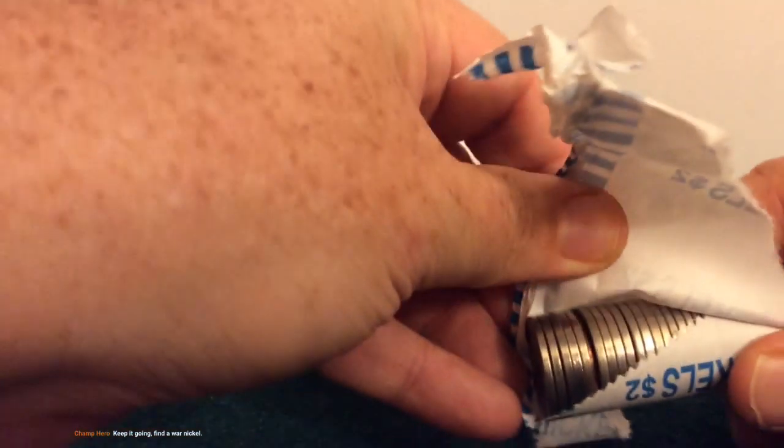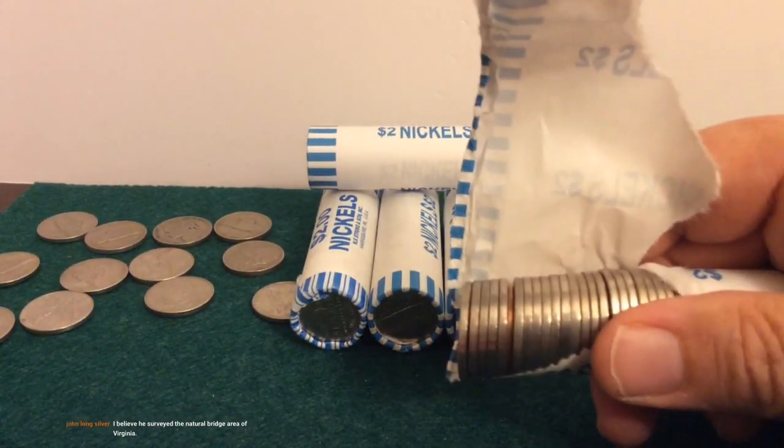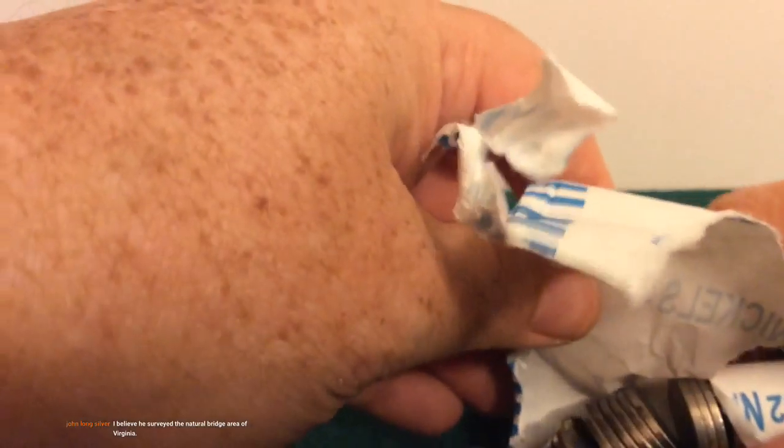Hey, I want to show you guys something here. There is a penny in this roll. That's just kind of interesting. Every once in a while a penny sneaks in a bank roll. It's probably nothing special, but we'll take a look at it. Either somebody shortchanged or it just inadvertently got in there. Hopefully this will be a good roll for us. Let's see what we've got here.